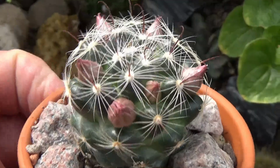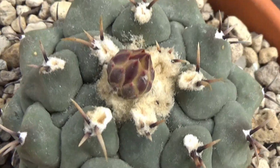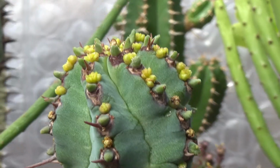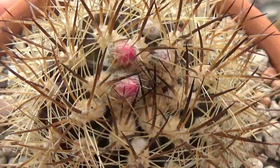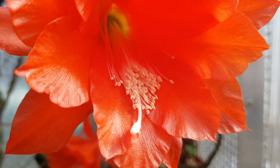If, like me, you're growing your cacti and other succulent plants in the northern hemisphere, then this is a particularly exciting time of the year. We're moving rapidly from the winter dormancy period into the growth period. And this transition in early spring is what we're going to be taking a look at here.